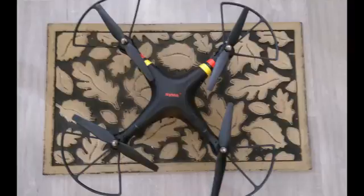You're also going to hear me mention different aspect ratios, and those are height to distance. So for instance, if I say 4-to-1 and the closest tree is 50 feet, that means the sensor should be 200 feet away from that obstruction. So let's get started and get up in the air here.